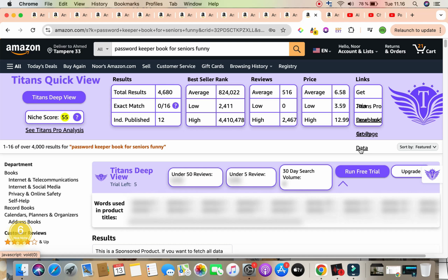The keyword niche score by Self-Publishing Titans is 55, which is a great indicator. Number 6 also by Amazon's Cat Pro categorizes this wonderful keyword as a nice niche. The total results are under 5,000 and they're sitting at 4,680. Average bestseller rank is slightly on the higher side, which is why I've indicated that this is a great keyword to utilize for the 7 keyword slots because of its higher bestseller rank. And it is averaging 824,022, average reviews of 516, and average price is $6.58.